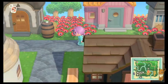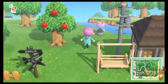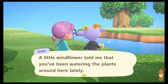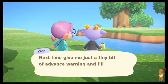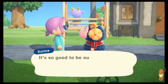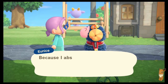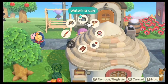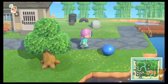No, I haven't given Tank an outfit. No, I did give him an outfit not too long ago. I haven't given Kid anything, though. Apparently, Kid doesn't want any items right now. Man, everyone's talking about how I water the flowers. I mean, it is good to water them. Keep them all nice. But I'm just, you know, going around doing what I do.